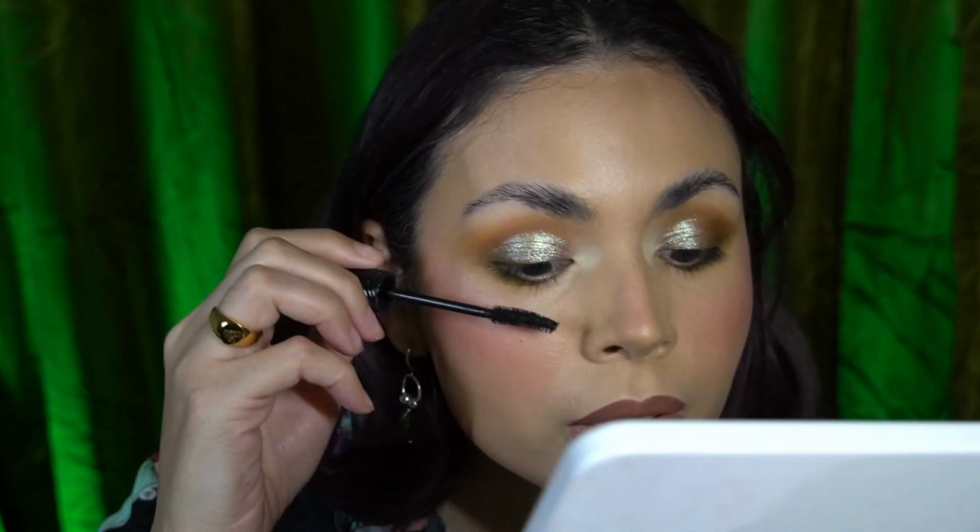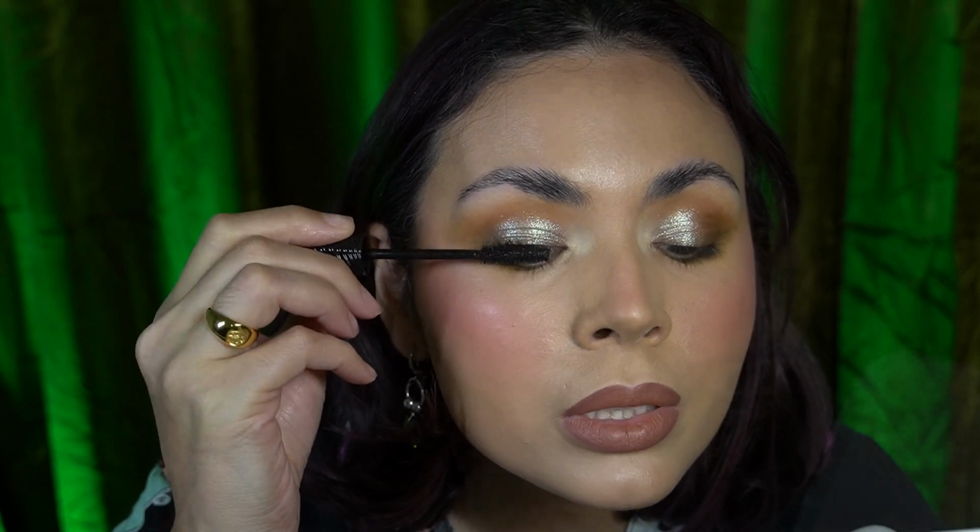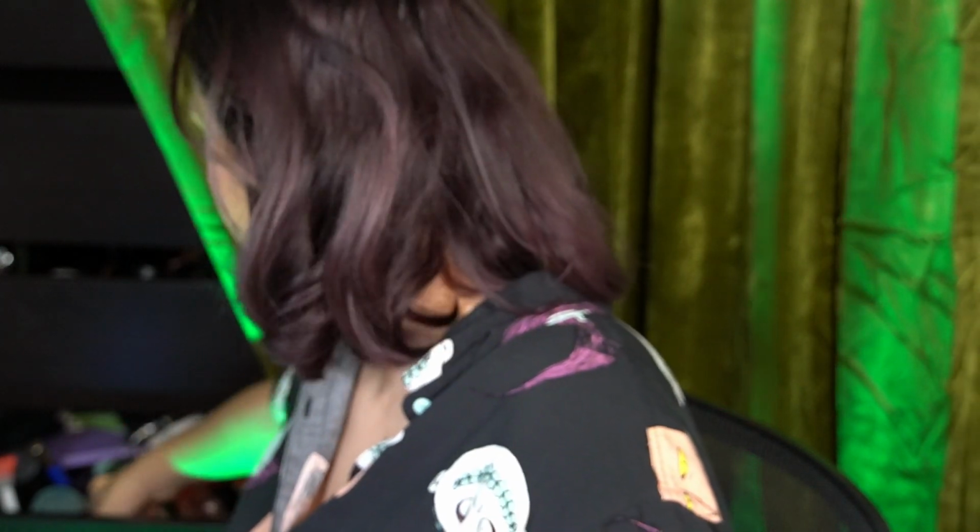And I have to put on mascara because I didn't purchase one. So I'm gonna go in with my Benefit FanFest mascara and just coat these babies up really quick. Cool. Then I need some setting spray. I should wait a minute before doing the setting spray though, because I just did my mascara and I have a bad habit of ruining it.